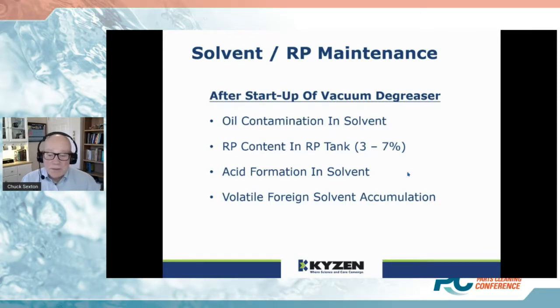RP content in the RP tanks. And again, the RPs that we produce are these corrosion inhibiting waxes that are dissolved in either the hydrocarbon or the modified alcohol. That's done by an NVR test. What we found in North America is that we run this usually at 3 to 7% of the active RP in the solvent. 7% in the summertime in Indiana or Michigan in non-air conditioned warehouses. We run 7%. We just never have any problems. We'll always get more than 90 days protection, even on cast steel. But these RPs also protect soft metals like aluminum and brass.